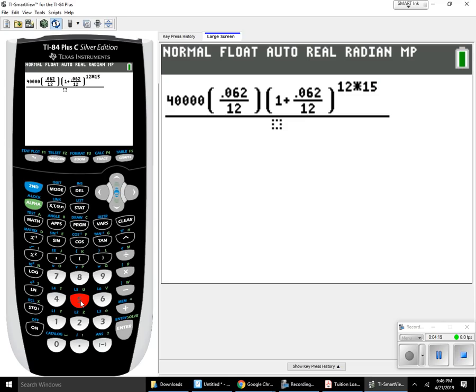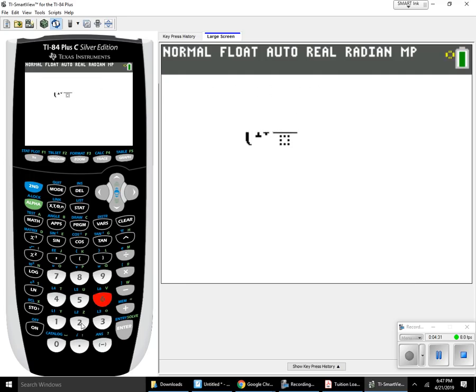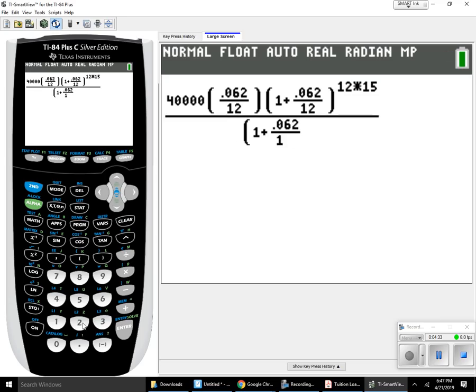It might be a 20-year repayment, hopefully not longer than that. In the denominator of this fraction, we're going to have 1 plus that same fraction that keeps popping up over and over again, 0.062 over 12, also raised to the 12 times 15 power, and in the denominator, we subtract 1. So it's a pretty large formula.